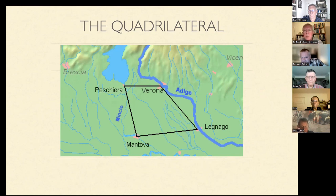What we're looking at here is what has been called the quadrilateral, which is this four-sided area of the north of Italy. It was said that whoever controlled the quadrilateral controlled northern Italy. At the four corners are four fortresses: Peschiera, Verona, Legnago, and Mantua, Mantua being the strongest of them. Why are they important? Well, Verona controls traffic down the Adige River from the north. Legnago controls traffic up the river from the south. Peschiera controls access from Lake Garda to the River Mincio, which goes all the way down to Mantua. This was an important artery for supplying the fortress of Mantua, and very important to the Austrians.